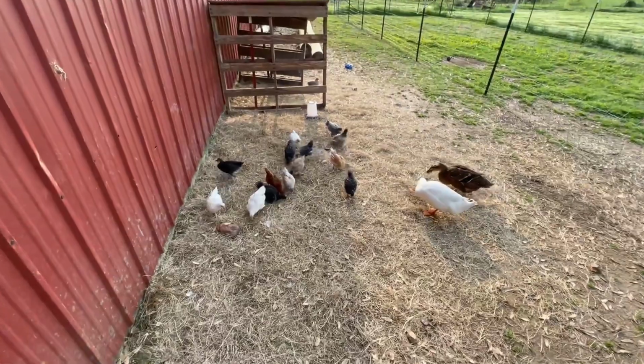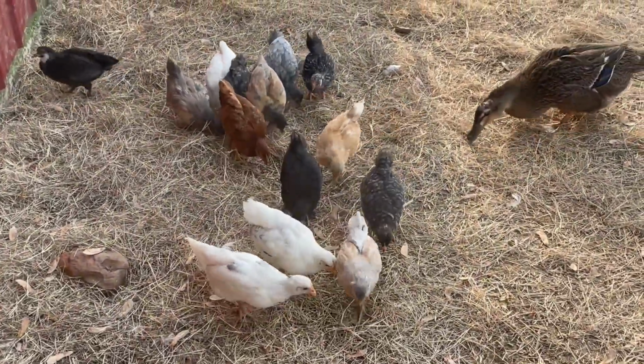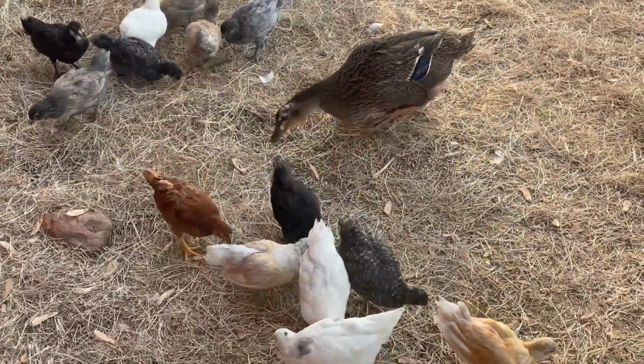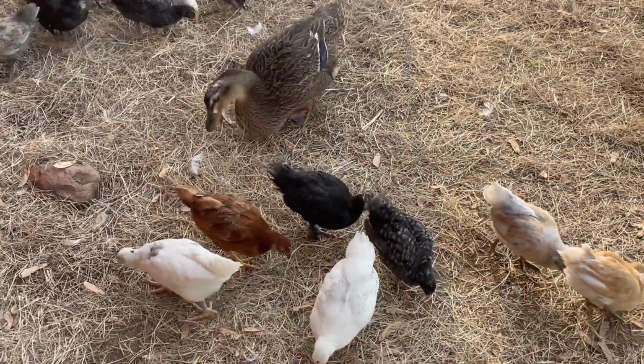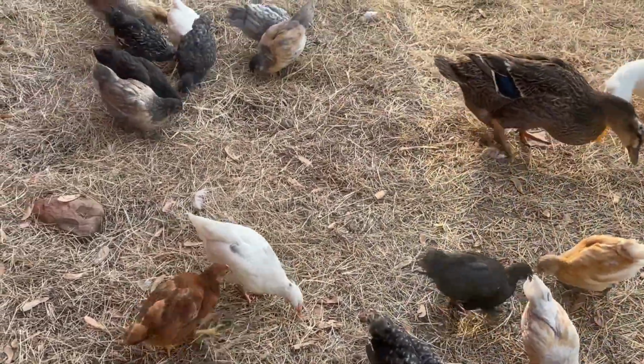But it was still during the time where, and it still is, it's cool today, but it gets really hot and then kind of cool, and it's raining just about every other day, so it's hard on the birds. But the ones that we do have left look really good, really strong. They survived a very large storm last night, so I think they're doing okay.